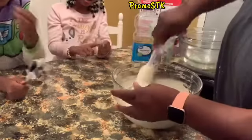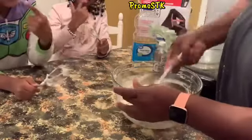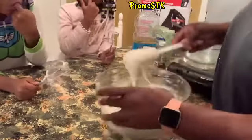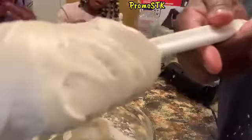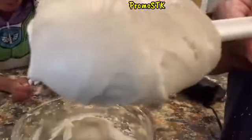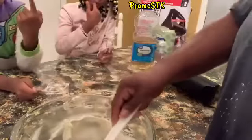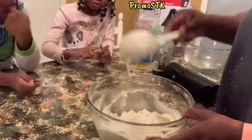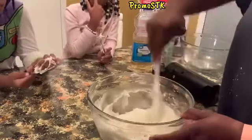The frosting's good. It tastes like the same frosting that I used before because it's the same ingredient. Let me show y'all this. Frosting right here. Oh yeah. It's the consistency you want. And it's good because I can taste the cheese. This is the consistency you want.